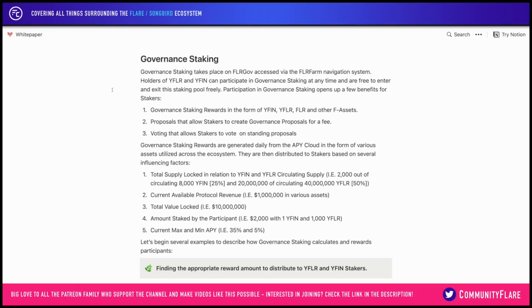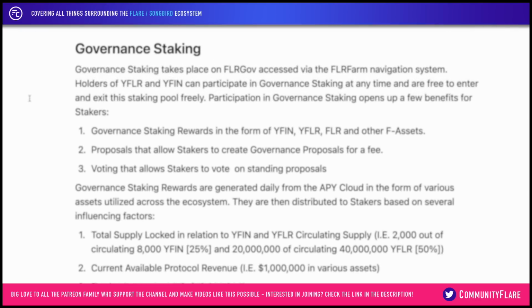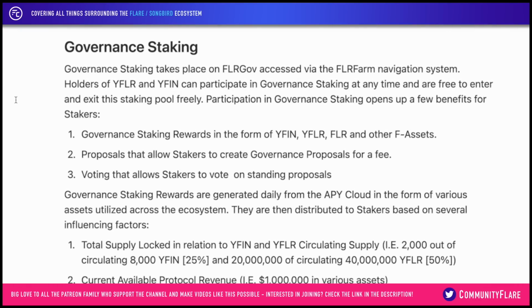Participation in governance staking opens up a few benefits for the stakers. First of all, governance staking rewards in the form of YFIN, YFLR, FLR, and other F assets. And I also believe that this also encompasses wrapped assets too. It's also going to allow people that stake to create governance proposals and also vote on these proposals.